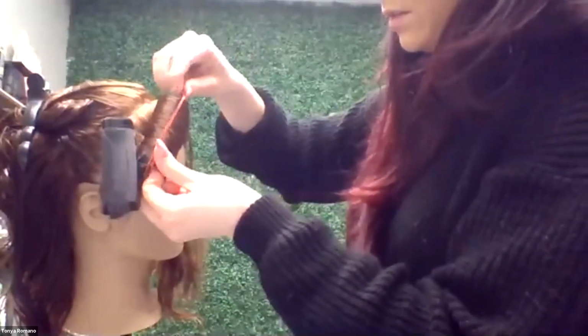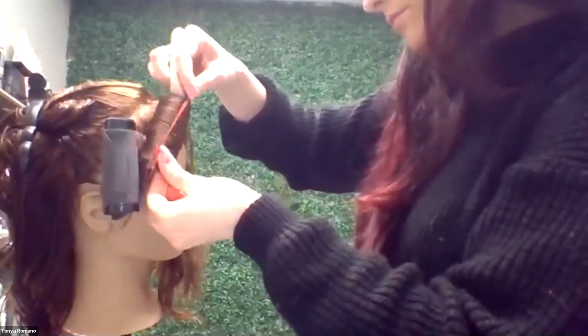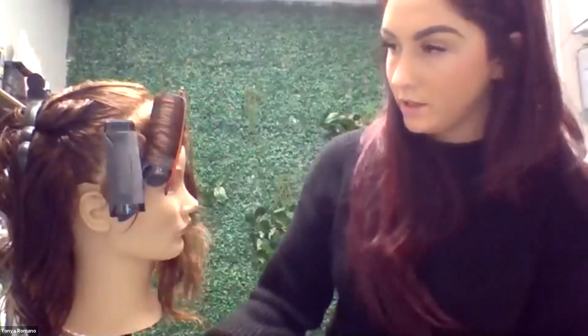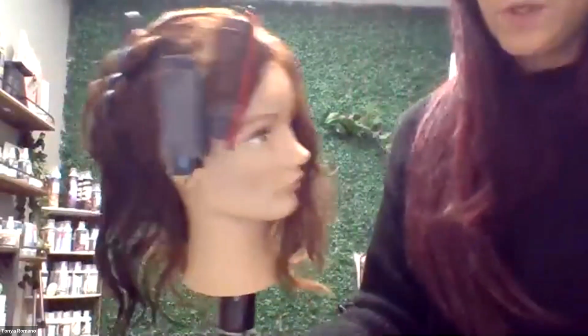Somebody asked what happens if the hair is really long and you have to pull down on the roll. So you just bring it down to the end of the hair, right, and then roll it up? Yep. So then that should stay. You guys see that?